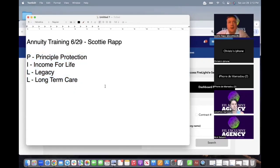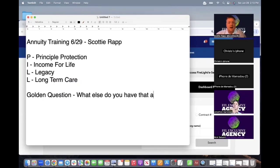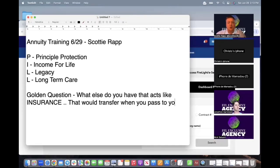process. For me, I run annuity marketing. So when I sit on the call with clients, they're already looking for annuities. They're going through my process and meeting with me on Zoom. However, with most people, the way they're finding annuity money is during their life insurance appointment. So if you're running a life insurance appointment, make sure that you're always asking what's called the golden question, which is: what else do you have that acts like insurance that would transfer when you pass to your beneficiaries, right? To your family.